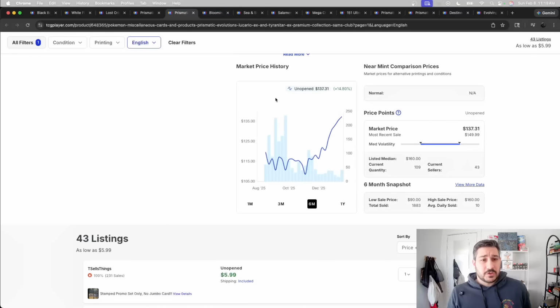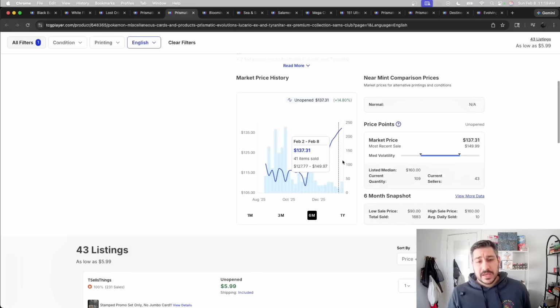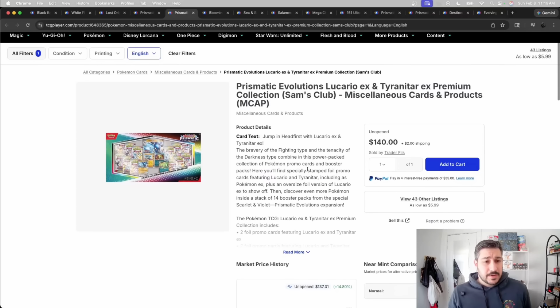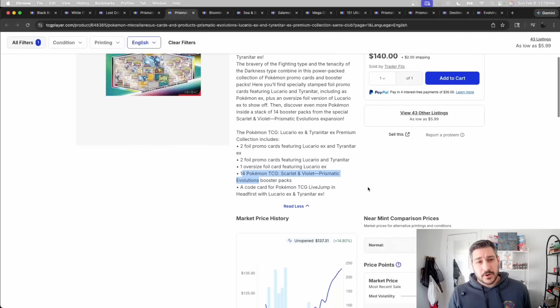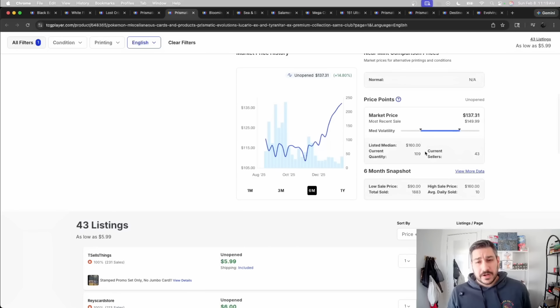When Prismatic Evolutions decides it's done and we don't make these anymore, right? We are not blasted with them. This is going to be a $200+ box. It's probably going to be closer to 250 because of all the packs in here. There are 14 of them in there with 4 stamped promos inside and a giant card. So I think this one's going to do very, very well.